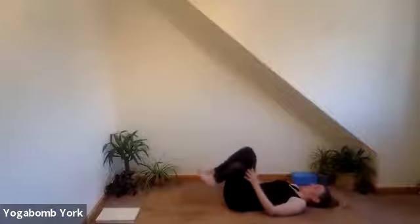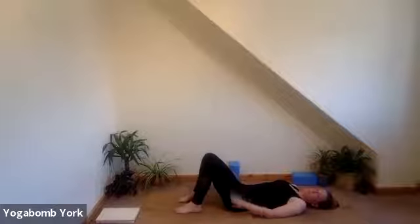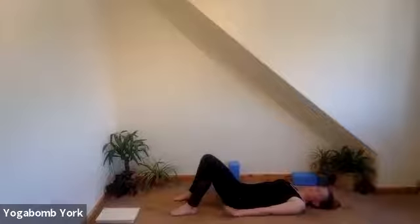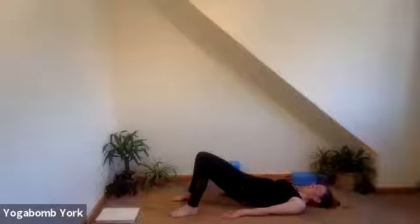And then releasing the feet back down to the mat, walking them a tiny bit further away from your tailbone. So there's a bit of space there. Bring your hands down either side of your body, palms facing down on the mat. And take a big breath in here. And as we do, just lift the pelvis up off the mat.